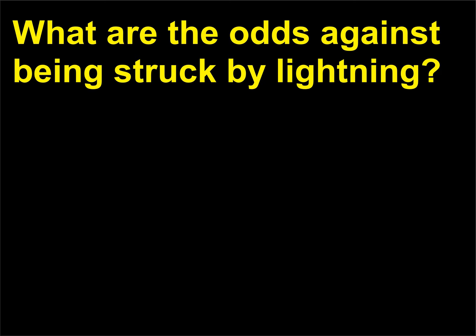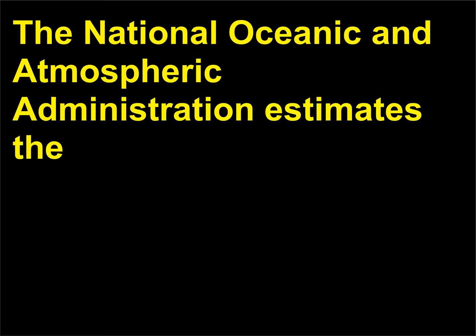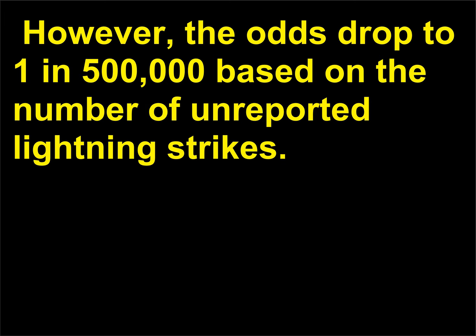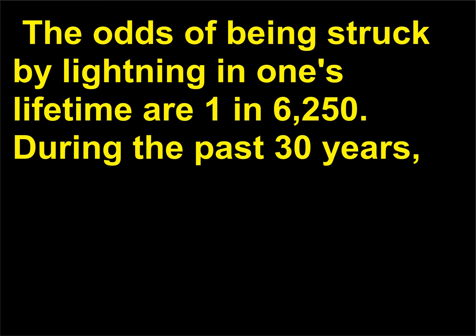The National Oceanic and Atmospheric Administration estimates the odds of being struck by lightning at 1 in 750,000 in a given year. However, the odds drop to 1 in 500,000 based on the number of unreported lightning strikes. The odds of being struck by lightning in one's lifetime are 1 in 6,250.